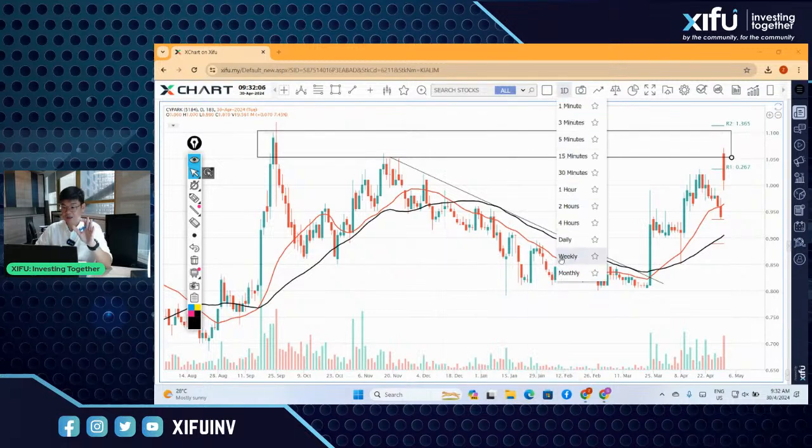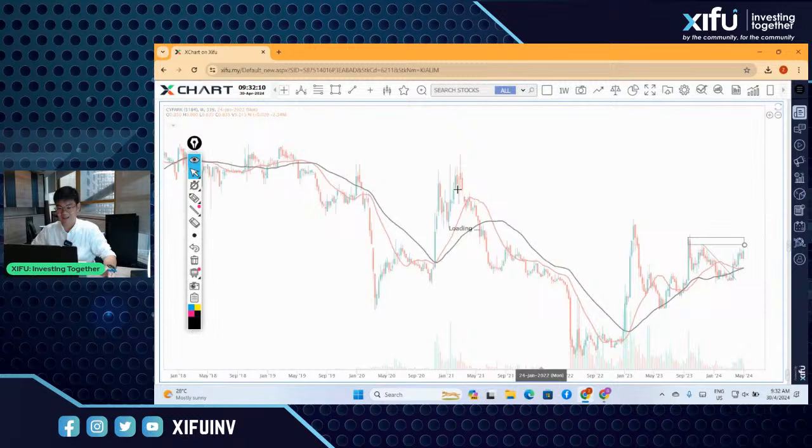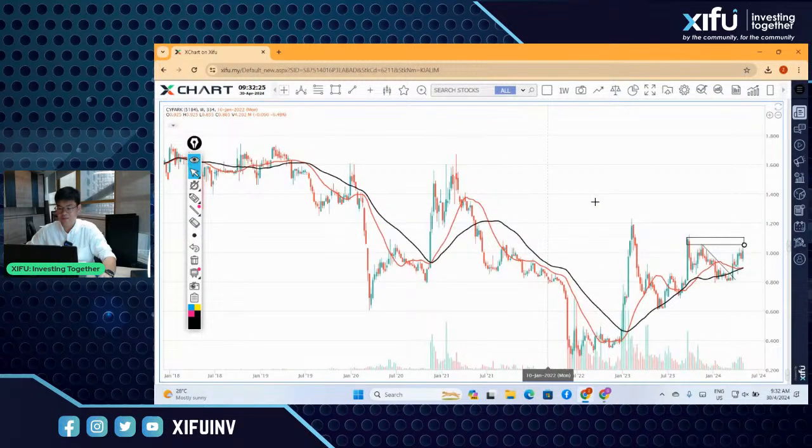All right, so now let's go to the weekly chart. Like I said, lots of people talk about SciPark, but SciPark's previous high is around 1.8. Currently it's around 1 ringgit, so we still got around 80% to go before it hits the all-time high. But is it possible or not to hit?